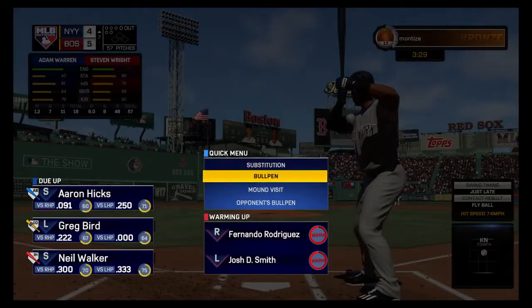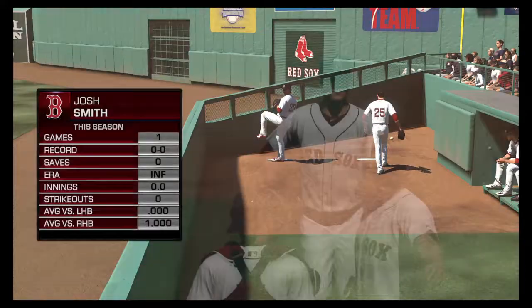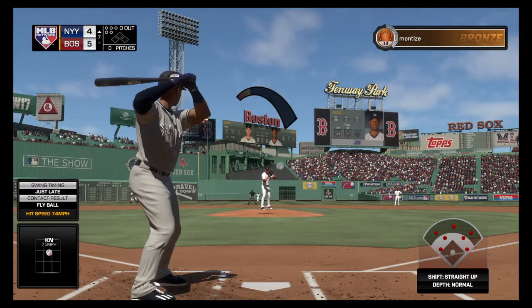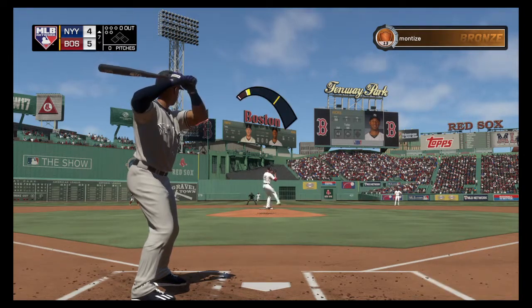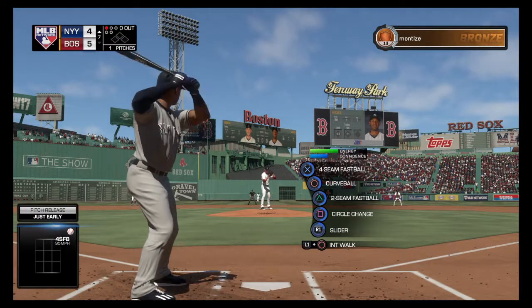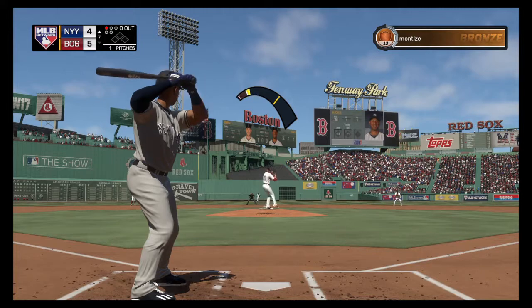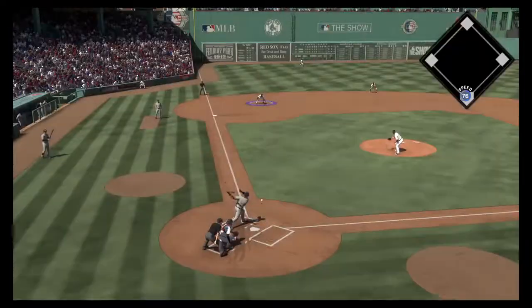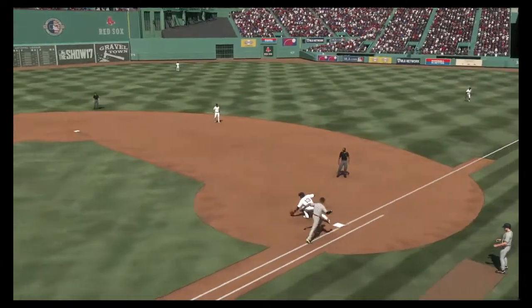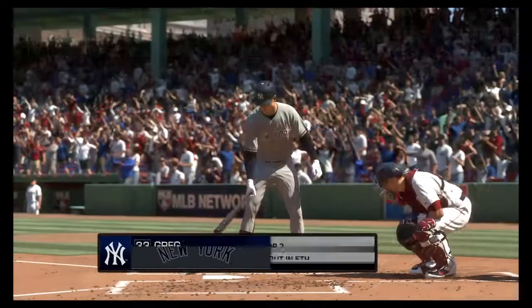So striding in, Aaron Hicks. It's been an 0 for 2 effort for him to this point. Josh Smith is on the pitch from the bullpen now to start inning number 7. Number 25. Up and away to start the inning. It's 1-0. It's a swinging bunt up the line. And the throw to first is in time, so the leadoff man is gone here to start inning number 7.